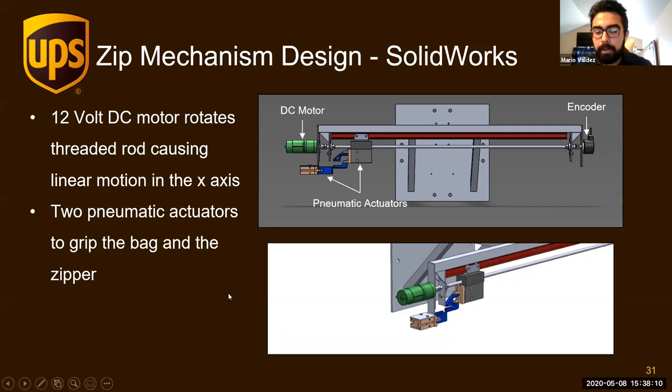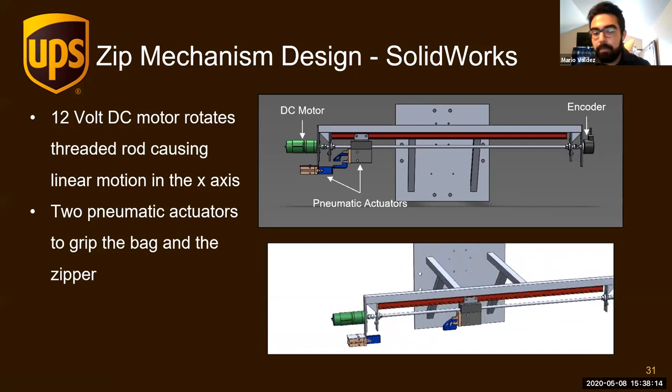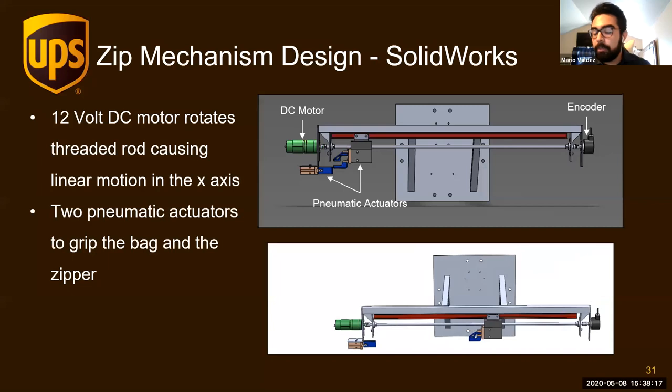First, you start off with gripping the zipper and the bag itself. Once those are gripped, the DC motor is powered on, rotating the Oldham coupling, which in turn rotates the threaded rod. That is what causes the linear motion, which is what you were seeing. It then stops with a limit switch on the end, and then it goes back to its original location.